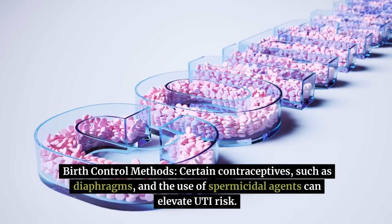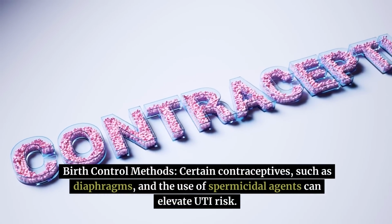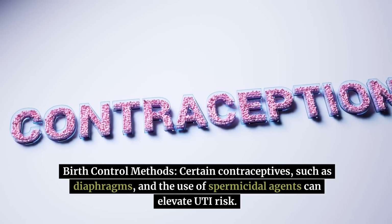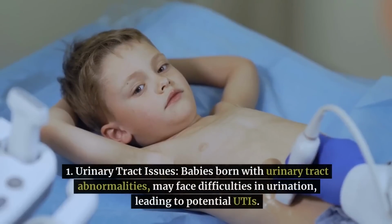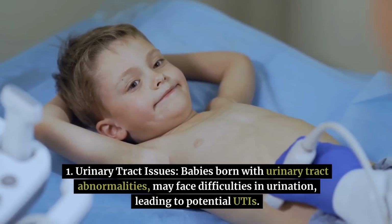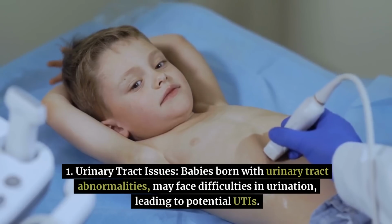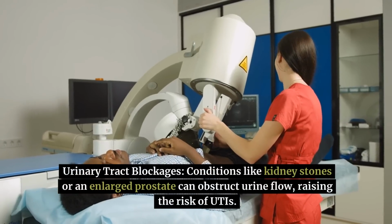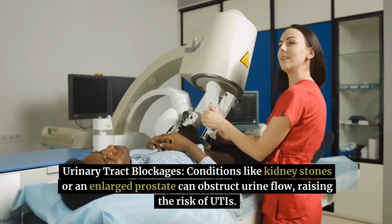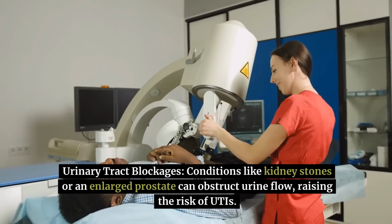3. Birth control methods. Certain contraceptives, such as diaphragms, and the use of spermicidal agents can elevate UTI risk. Factors affecting both genders. 1. Urinary tract issues. Babies born with urinary tract abnormalities may face difficulties in urination, leading to potential UTIs. 2. Urinary tract blockages. Conditions like kidney stones or an enlarged prostate can obstruct urine flow, raising the risk of UTIs.